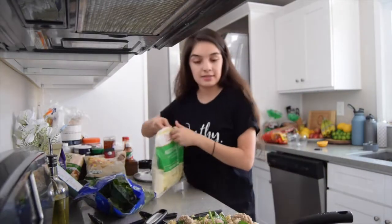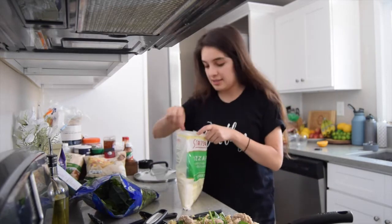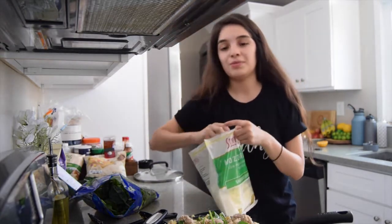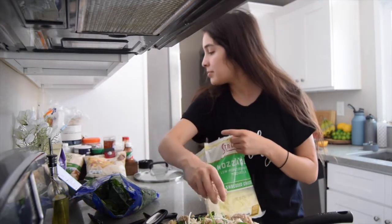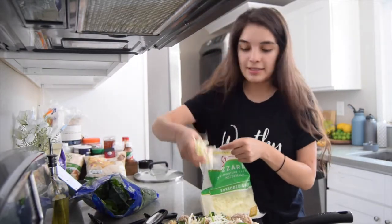And then I'm gonna add some cheese. I'm gonna turn it off. It's basically done cooking. And I like to use mozzarella. You can also use Monterey. Monterey is really bomb with this. But I think mozzarella works the best. And you just sprinkle it on top.